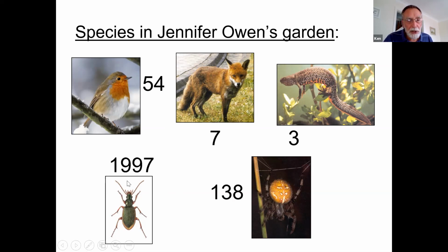These lists, however, and especially this one, the insects, are very far from complete. We know they're very far from complete because there are so many insects in a typical garden that Jennifer Owen, despite being an accomplished naturalist in her own right and despite having a lot of help from other people, simply wasn't able to identify most of the insects that she caught in her garden. If you make some reasonable assumptions about all the insects that she simply wasn't able to identify, there may, over that 30-year period, have been anything up to about 10,000 species of insects in her garden. So that's the second thing we can gain from these numbers.